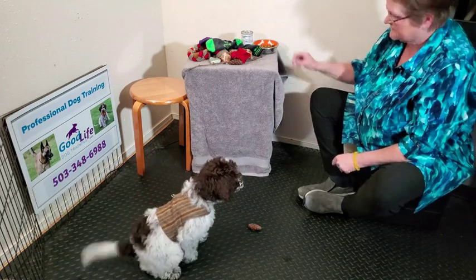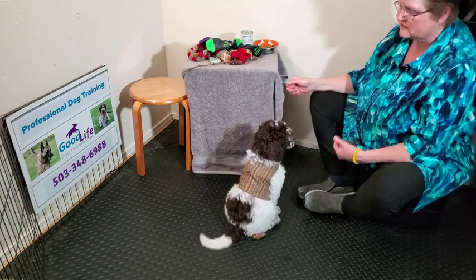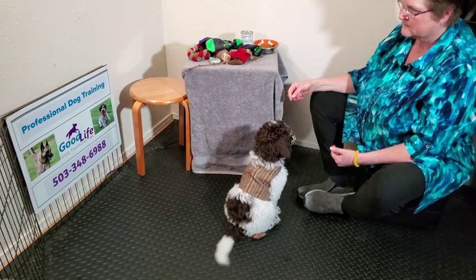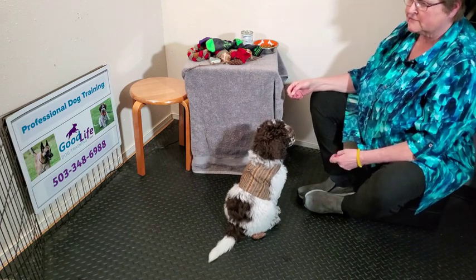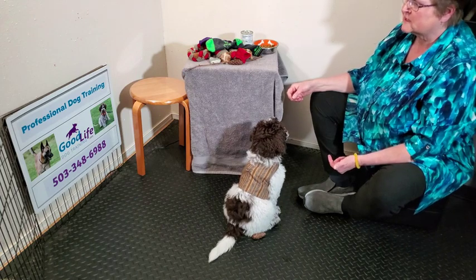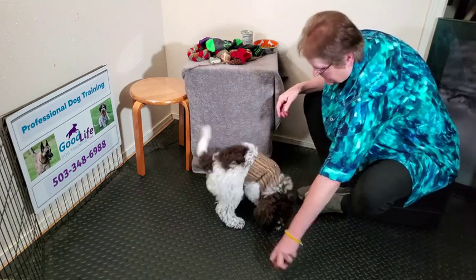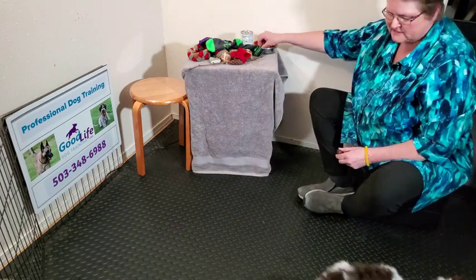Leave it. Nice. Now you notice I have to say leave it early enough that he can process it and think about what it is he's supposed to do. If I were to say leave it as he's sniffing it, he's likely to pick it up before the leave it processes. That's a very good job. Especially at this baby age, baby stage.